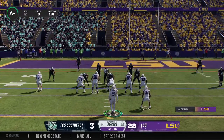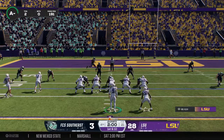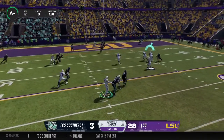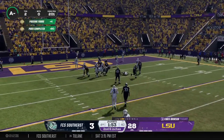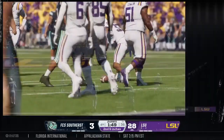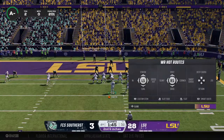LSU with the 1st and 10 here. 42 Spider. 4-2. Wants to go up top on 1st down. Caught behind the line. It's Ivory. They've got it down to the 3-yard line. Really well done on that throw and catch. It'll be 2nd down, and remember, they can pick up a first without scoring.